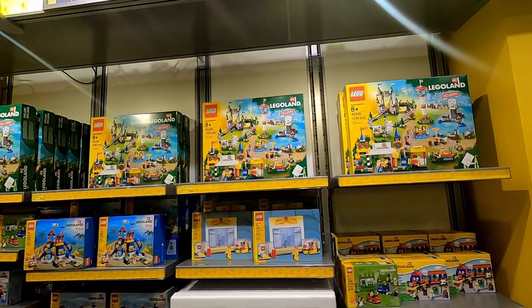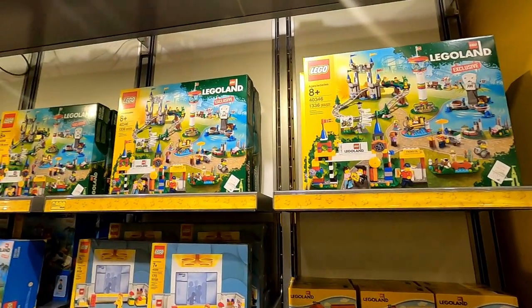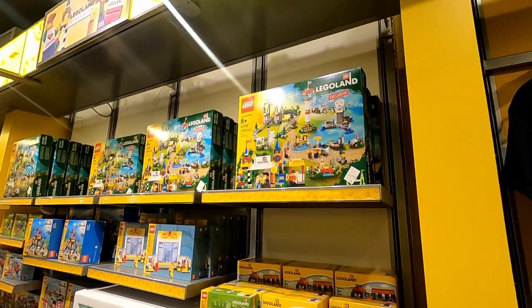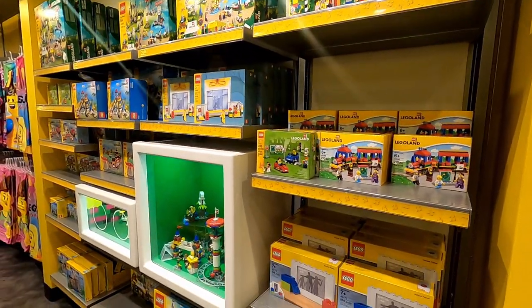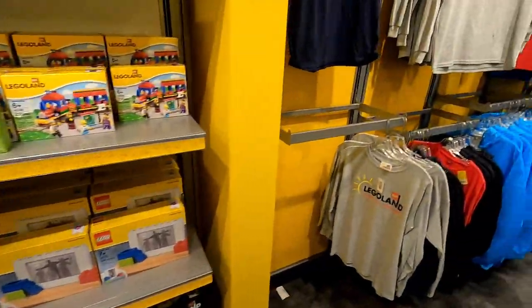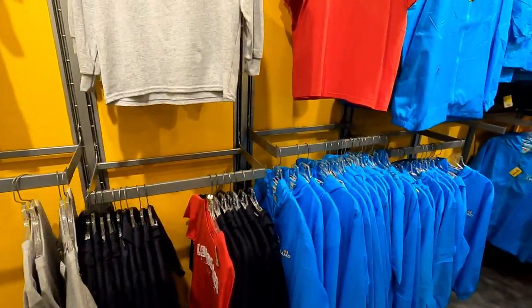Here's a pirate island, looks like. You can even build Legoland itself. Exclusive, probably, to Legoland in order to build that. And there's a train there. All kinds of cool merch here. So we've got that park entrance and so much more. Really, really cool to see what they've got, as well as the shirts and such, other merch.